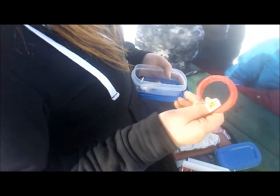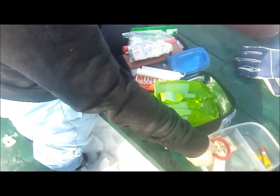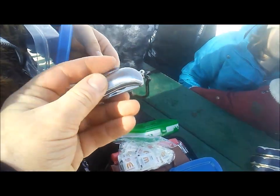So we got a snare. There's a rabbit we need to catch. We'll get it. And then we got a knife, multi-tool. We got a safety saw. So these are just starting knives. This is just something temporary to put inside the bag for now to have. Make sure that we shut that properly.